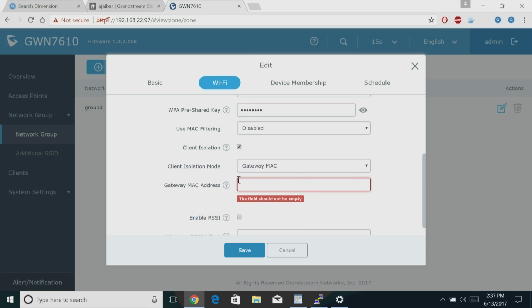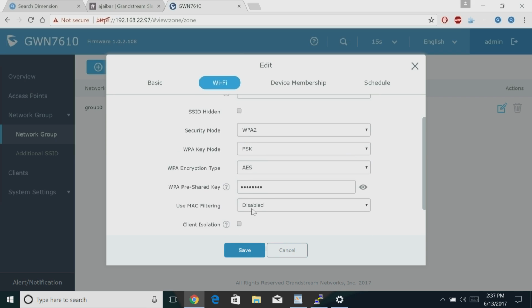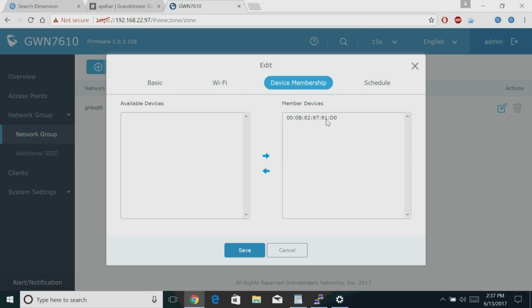So you just enter the MAC address of your gateway, which is the router, whatever router you're using. When we demo this tomorrow, these access points will be controlled by the router GWN 7000, so we will have to go look for the MAC address of that GWN and paste it here. Let's just disable client isolation. This is our main network. We don't have any other networks so far. For device membership, we have to have at least one device, one access point, which is this one we're working on.